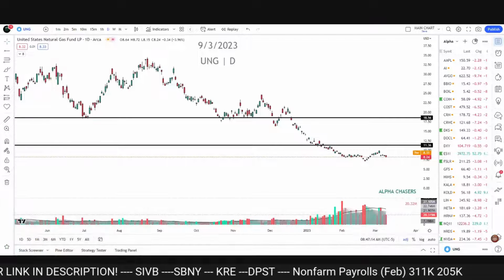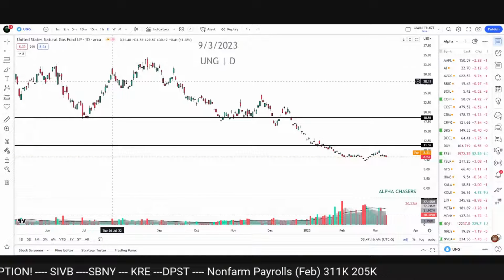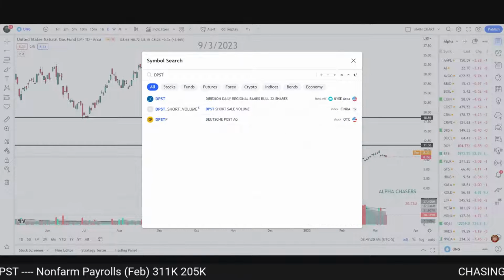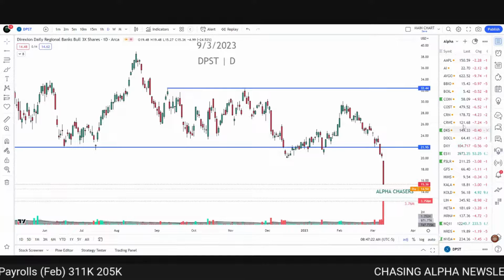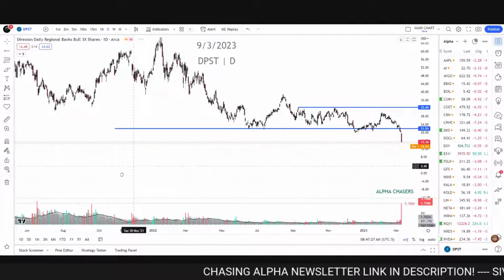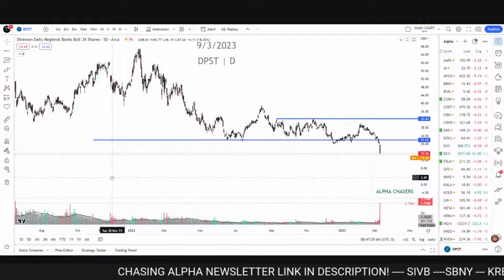Yeah. DPST. I mean, look, that's going to become a home run in a couple months when this all settles down. But for now, regionals are just going to get smoked. They're just going to get absolutely smoked.